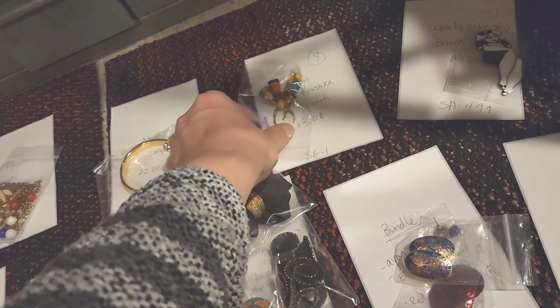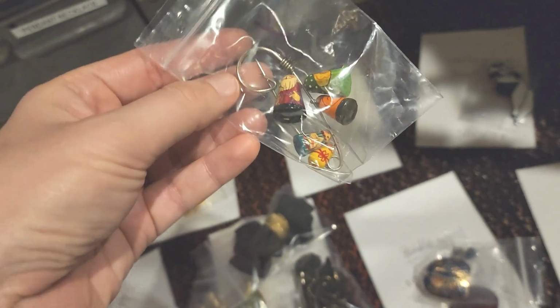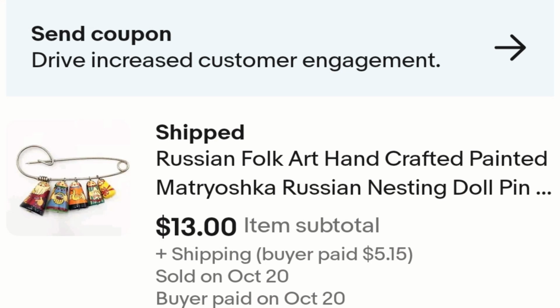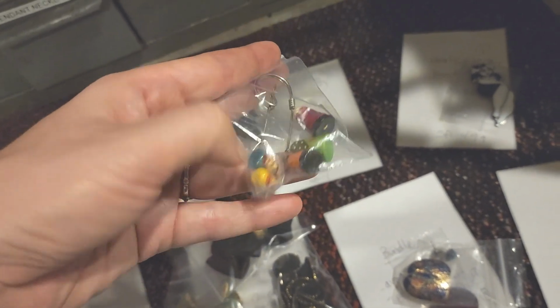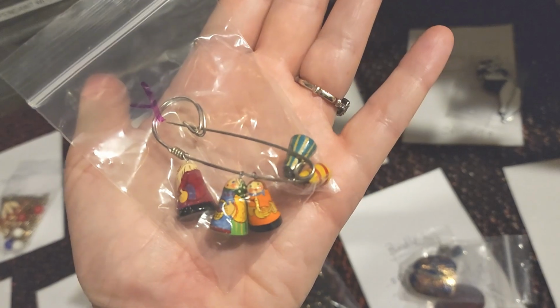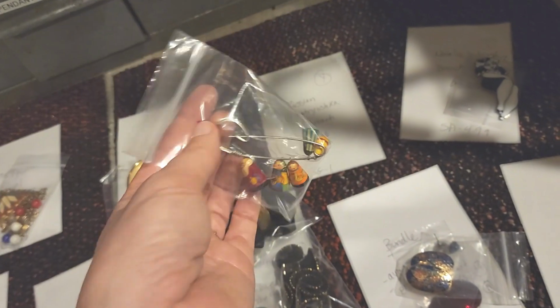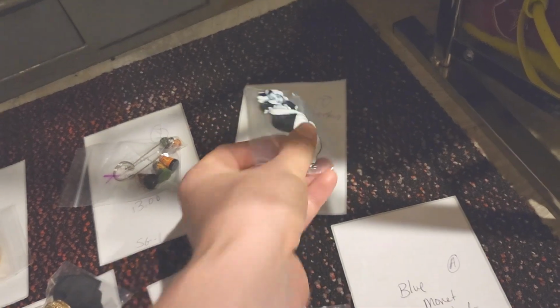All right, this is my last Matryoshka Russian folk art pin that I have. They all sold, and this one sold for $13 on eBay. So I have no more left. I think I might actually have some for my girls. I bought them for them at like an ethnic or fair trade or something store. But yeah, this one sold for $13. I paid about $1 in a Shop Goodwill lot.